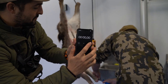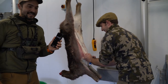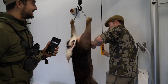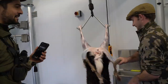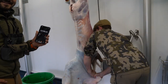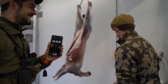Three, two, one, go! So here we have Tom Marshall attempting the new world record for skinning a deer. That ripped. 215. We do another one.